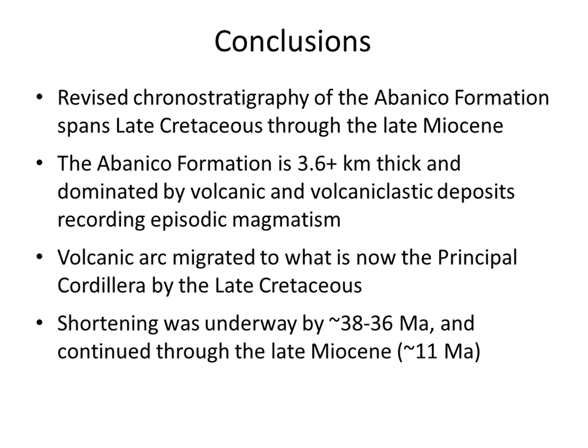Okay, so the conclusions. I'm greatly revising the chronostratigraphy for the Abanico Formation. It's at least 3.6 kilometers thick, probably thicker than that. It's dominated by volcanic and volcaniclastic deposits that I interpret to be deposited in an intra-arc setting. As a consequence, that means the volcanic arc had migrated eastward by the late Cretaceous, and I'd argue that shortening was underway by the Eocene.